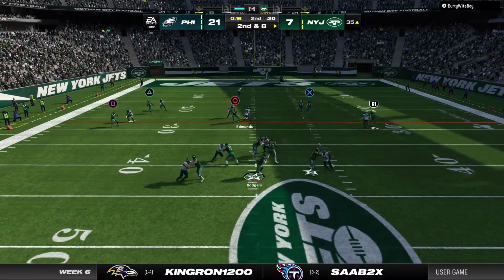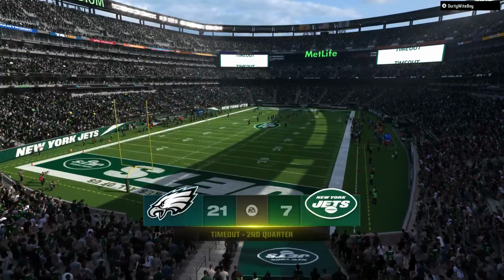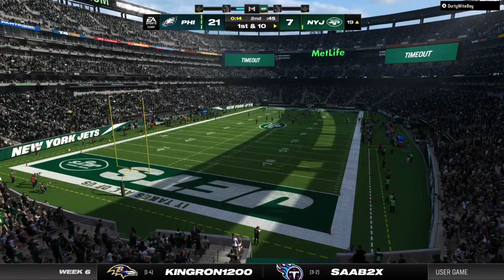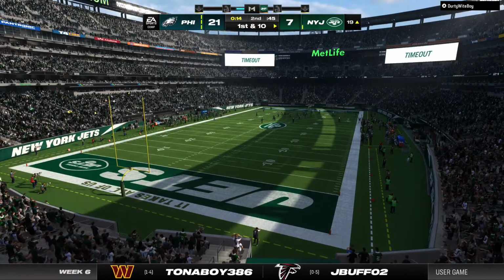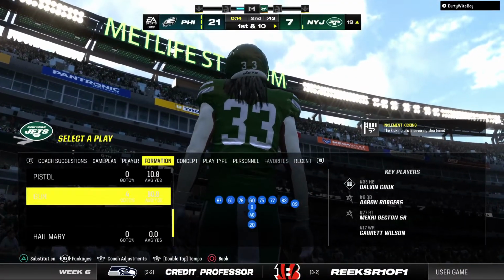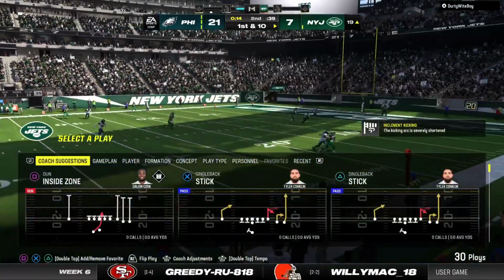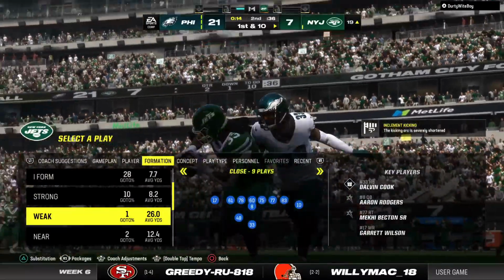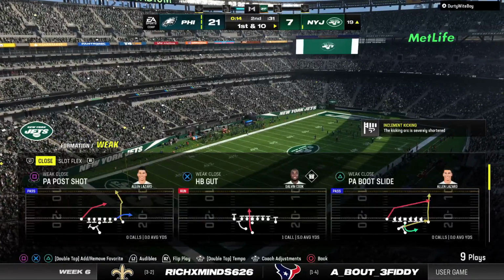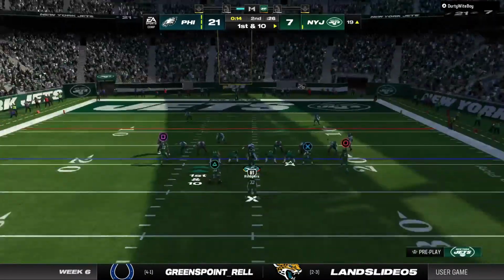Rodgers to throw on second down. It's complete to Cook. Now the Jets going to use the second of their 3 timeouts. So that means they're down to 1 remaining here as we head toward halftime. First and 10 at the 19-yard line. So here's a first and 10 now down inside the 20.